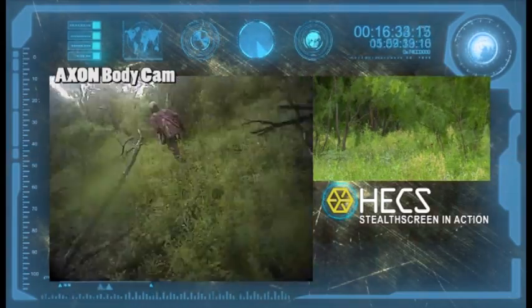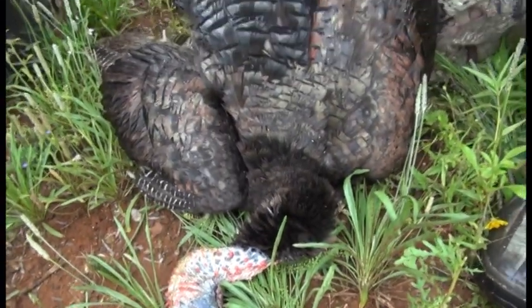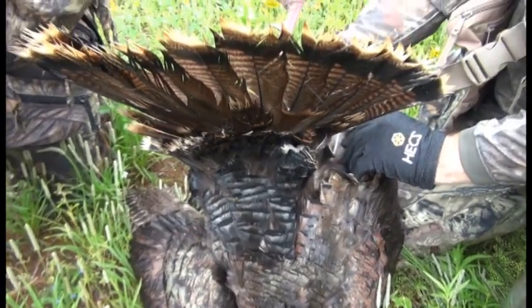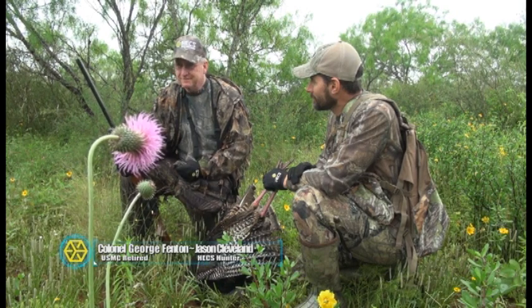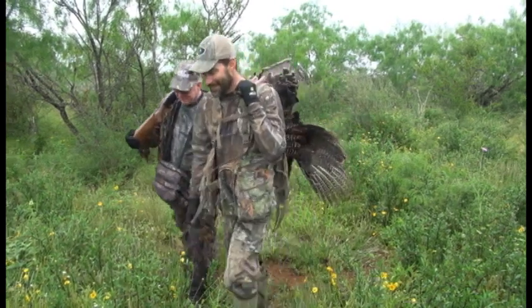The Colonel was able to crawl in, make a great shot on a big bird. See what his beard looks like. Oh, a little stubby beard, but he's got some good spurs on him. This HECS fabric is fabulous. It allows you to get in, get up, and get close to the birds. I think this not only has utility for the hunter, but broader application for those that protect this nation.